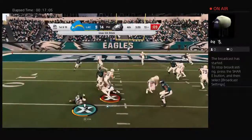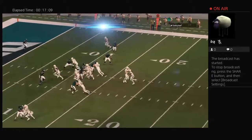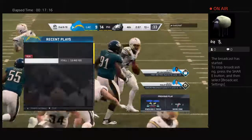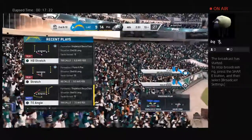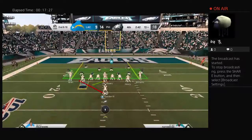Another toe for Gordon. He's been busy this afternoon. And he's going to get hit at the line of scrimmage and driven backwards. Fletcher Cox there for the tackle. 2nd and 10 at the 13-yard line. So after the run for no gain, here's 2nd and 10.